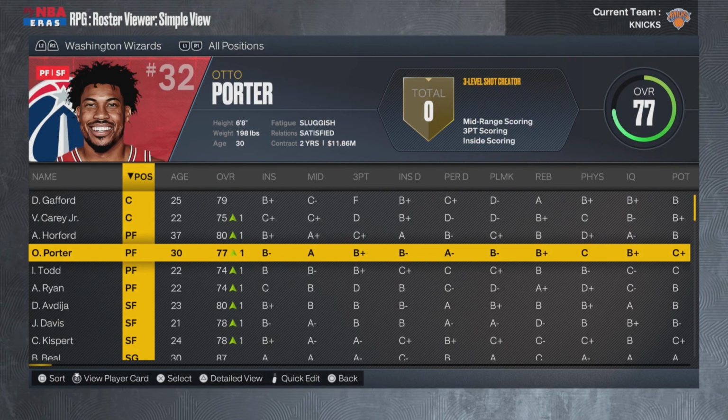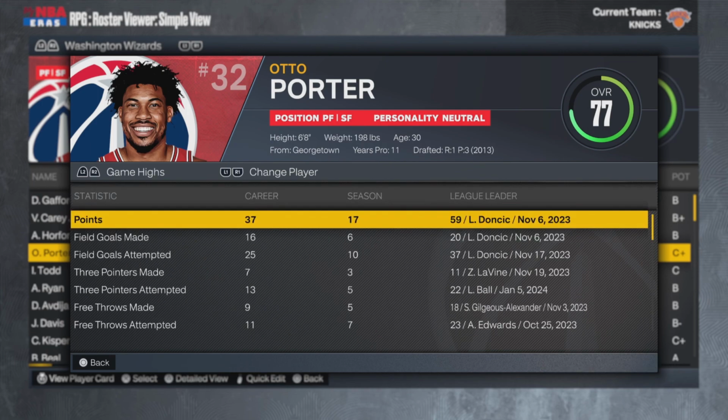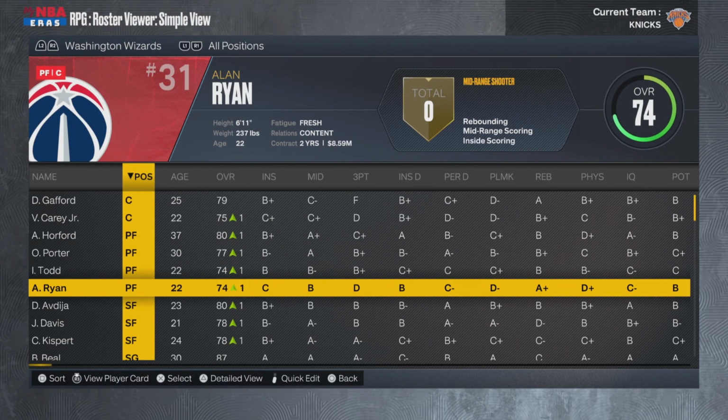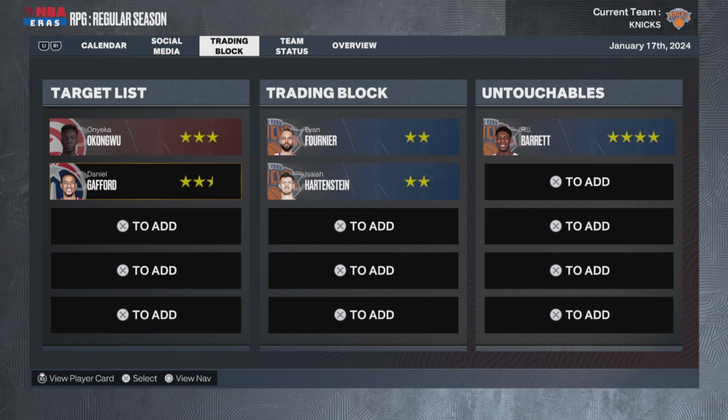I certainly like bringing in more than an Otto Porter, who is the better player, but it's just not really a need, not even depth. It's just not really something we need. And maybe if Porter had just 1 year left in his contract or something like that, he doesn't make a ton. So it's still an option there. But I think for me, I would just rather go with Ryan, especially as we start talking about possibly moving on from Randall, maybe after this year or something like that. So I think that's going to be the deal here.